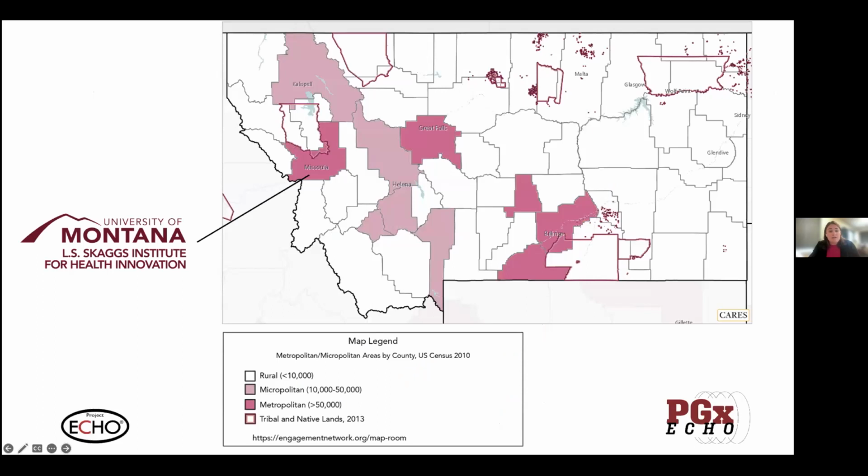Montana is home to we only have a little over 1 million people here. And on this map, you can see only a few counties representing more than 50,000 residents. That's the dark purplish here. There's Great Falls, and then Missoula, we're located right over here. The light purple counties are populations between 10 and 50,000, and the majority of Montana counties are designated in white, which hold less than 10,000 residents, and some of them much less.